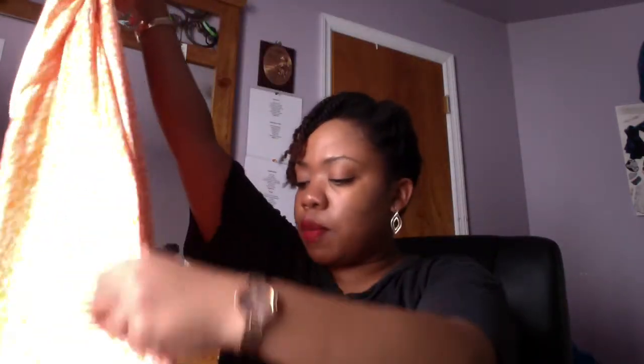And what I love about this dress, it has a split and it's not too high, it's not crazy high, but it has a little split. But this is a very, very, very pretty dress.